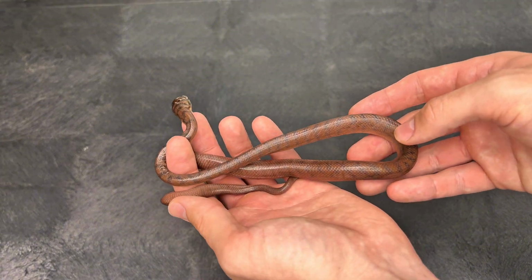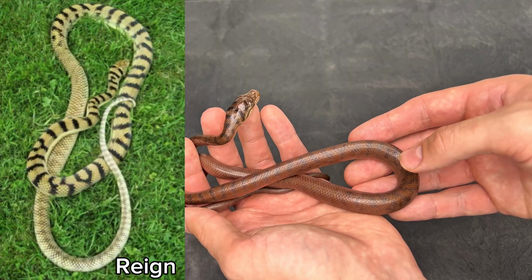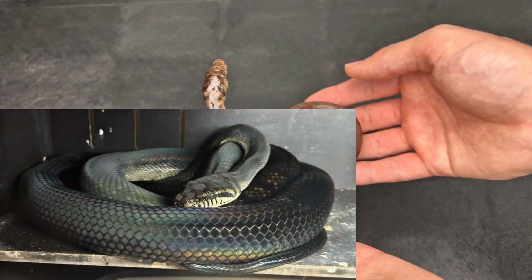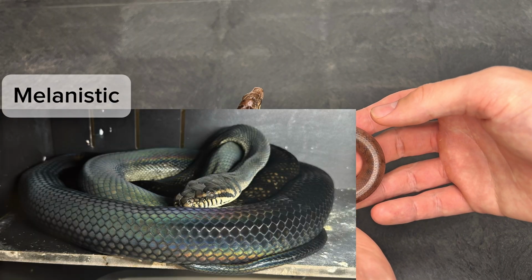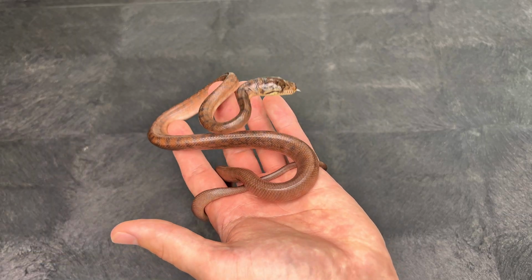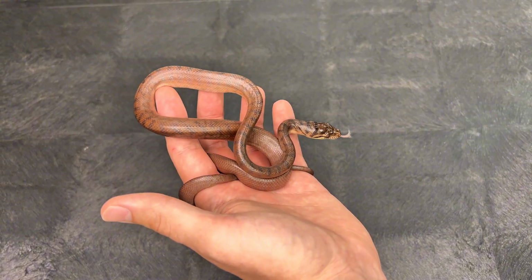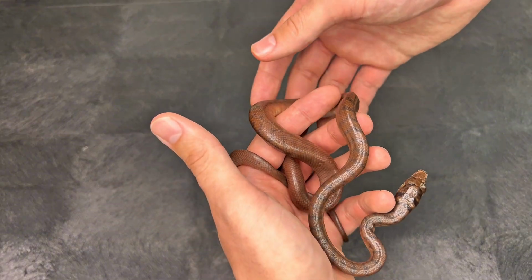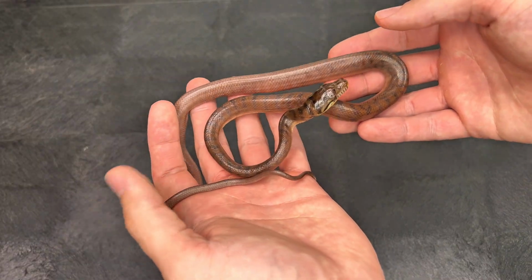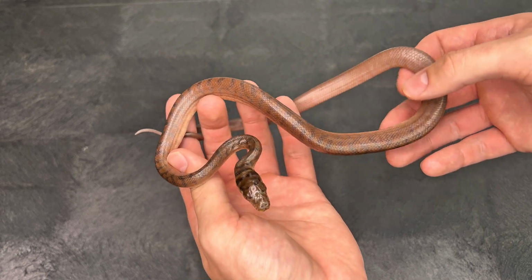But with that said, on the sire side, it is the Rain lineage that was originated by VPI, Dave and Tracy Barker. And on the dam side is what I have been tentatively calling my melanistic line. That line name is not super indicative of the actual snakes themselves, but more comes from the fact that the matriarch of the lineage, the original wild-caught female, was almost solid black, and not just when she was hormonal or gravid, but every single day of the year. She was over 90% black, the darkest Barneck scrub python I have ever seen.